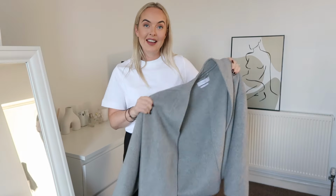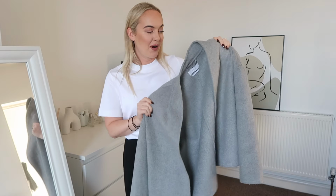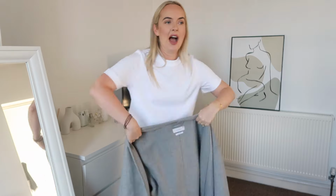Wow, we've made it to the end. This is the final jacket, and this is quite a recent purchase of mine. This is from Reserved, and it is called something like the Relaxed Wool Cocoon jacket. So I found this in the sale when, do you remember the Zara jacket that went viral? It was essentially this, possibly a couple of shades darker grey, and there was the photo of the girl in the mirror with the hands in the pockets and the massive oversized sleeve, and it just looked amazing.